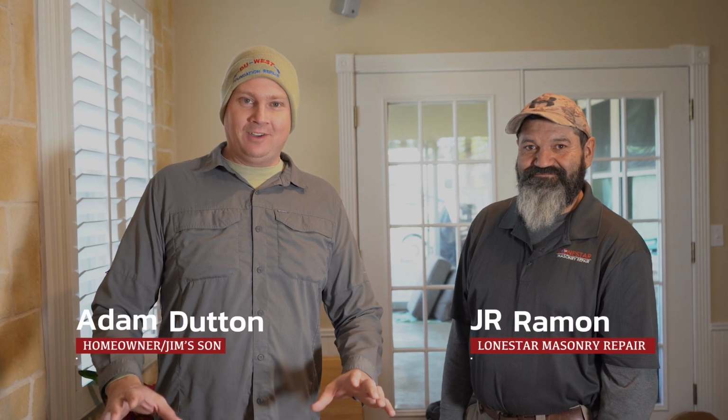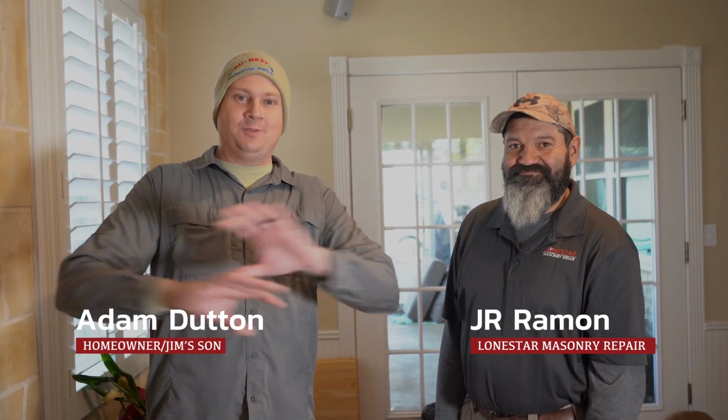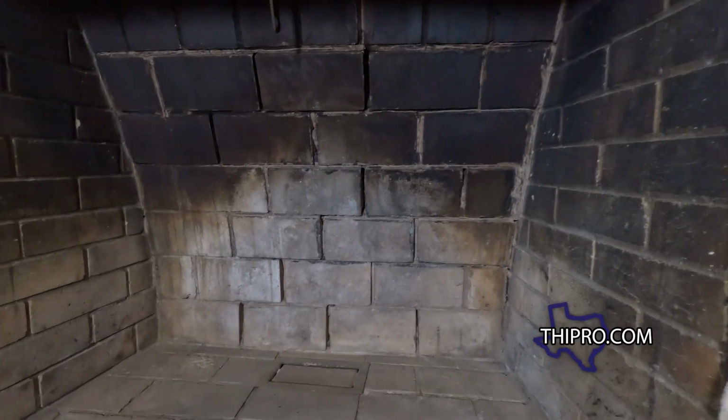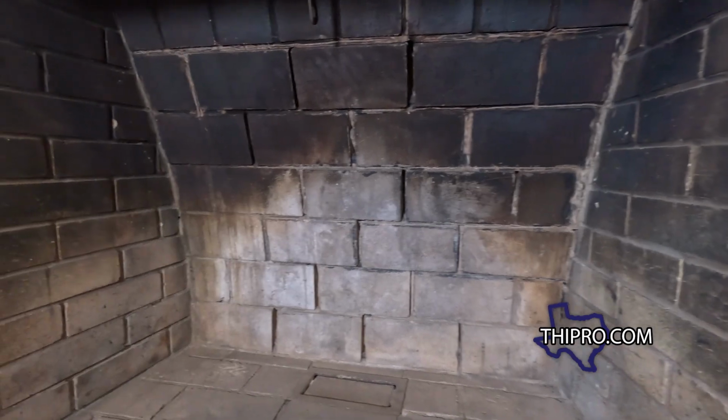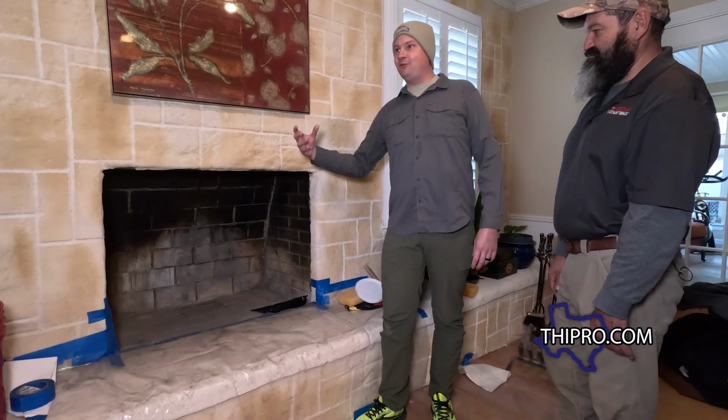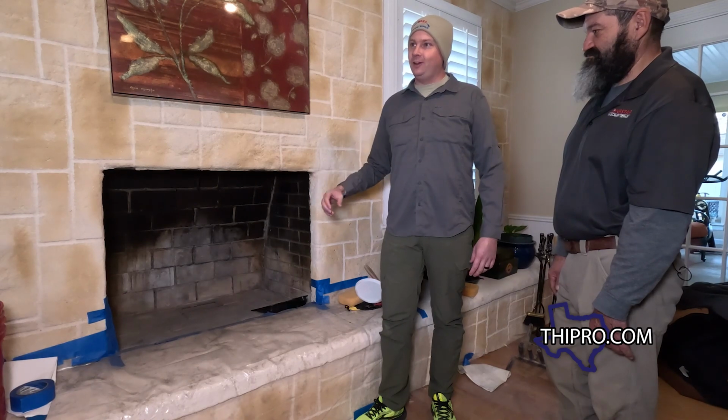So last time me and Valerie went on vacation, my dad tore up the whole house. Today is my turn. We got Lonestar Masonry Repair here, gonna do some work on the fireplace. We noticed with the last freeze, when my dad had a fire going in here, the mortar started chipping out, and we knew that that was gonna be a problem. We wanna address it early before it gets worse and bricks start falling out with it.